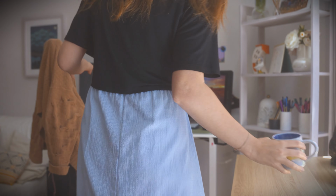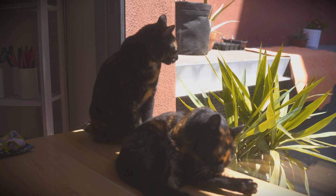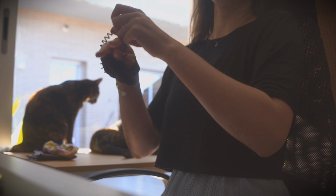The page I wanted to finish that day was this one. It was a fairly simple one since it was mostly characters and didn't have a background.